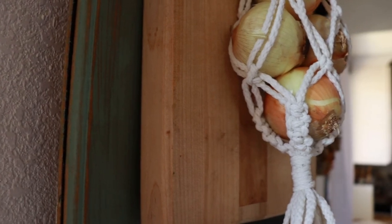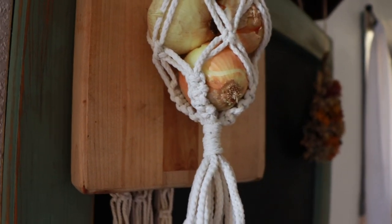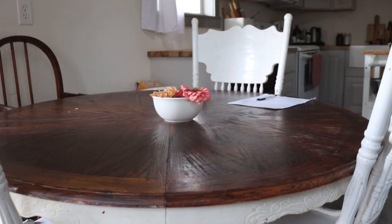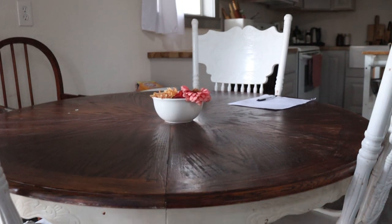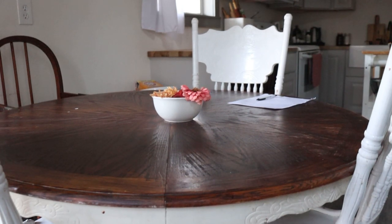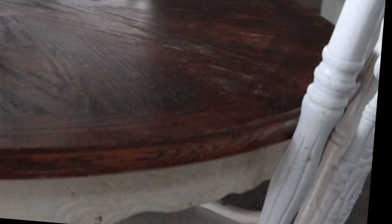So the next thing though that I really wanted to change out as soon as possible was our dining room table. And the biggest reason was because our dining room table was circular and it just didn't fit very well in our small amount of space. The other thing though that I didn't like was just there's so many cracks and crevices in these chairs and in the design on the table that it's really hard to keep them clean, especially now that we have kids.